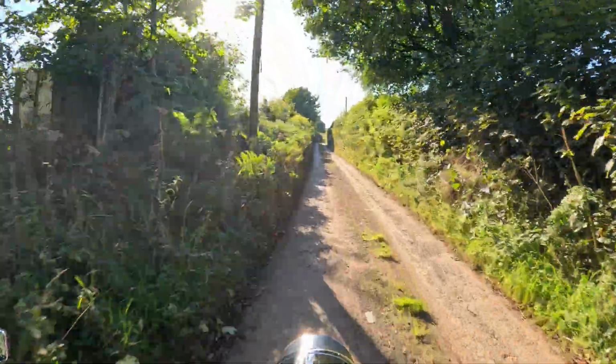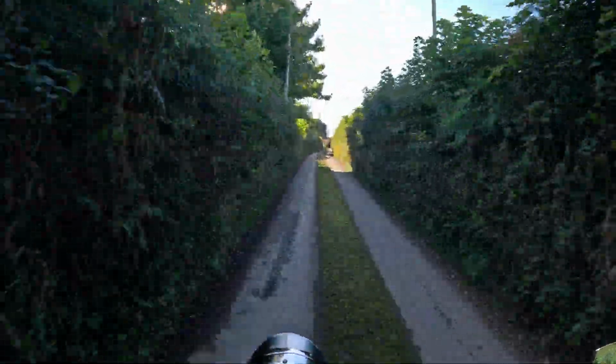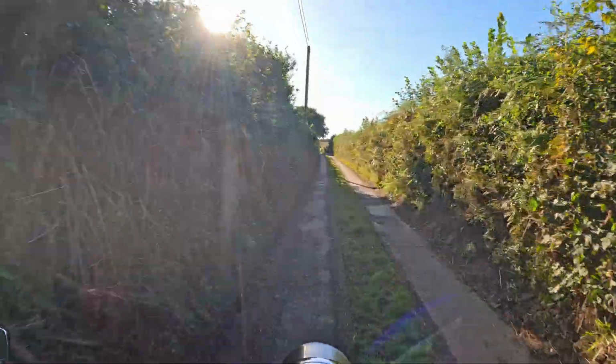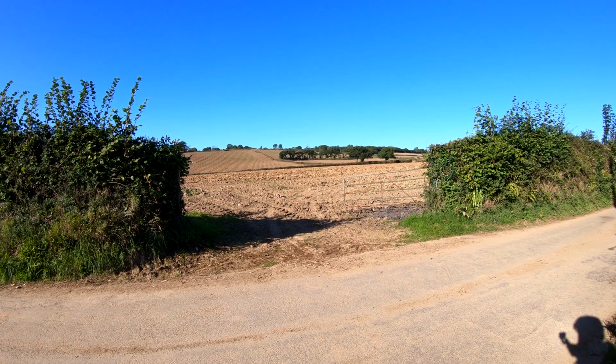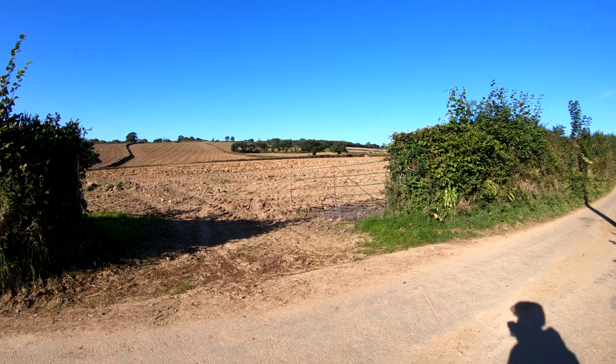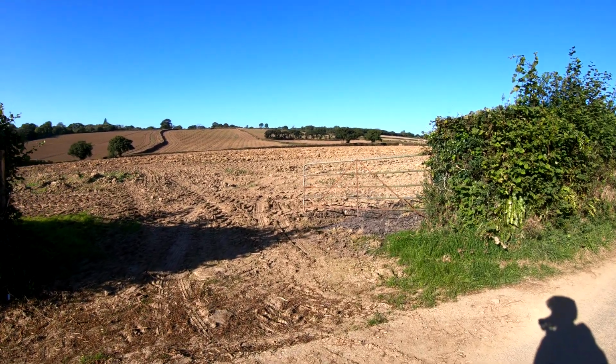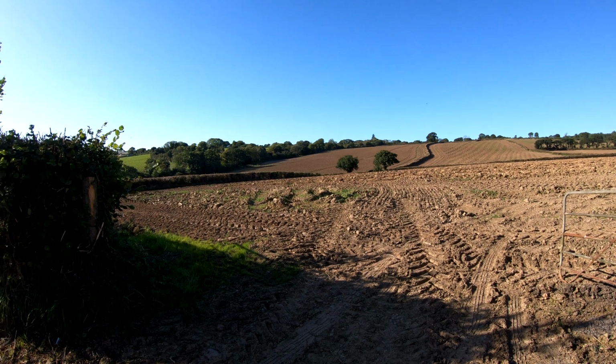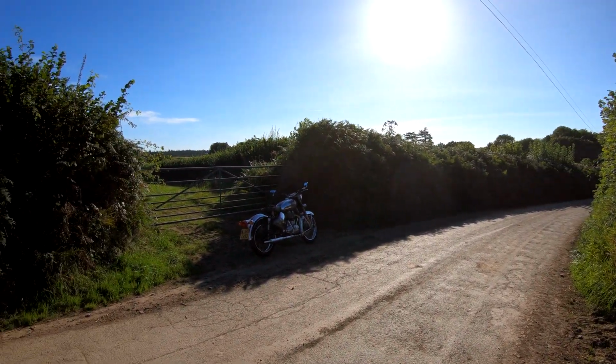Right, still a few to go before we get to see what Exeter Riders got for us. Let's just whiz over to Europe, shall we? I really don't know where I am. I did see a sign for somewhere called Trethevy, but anyway, found a couple of gateways, slightly better than the last one.